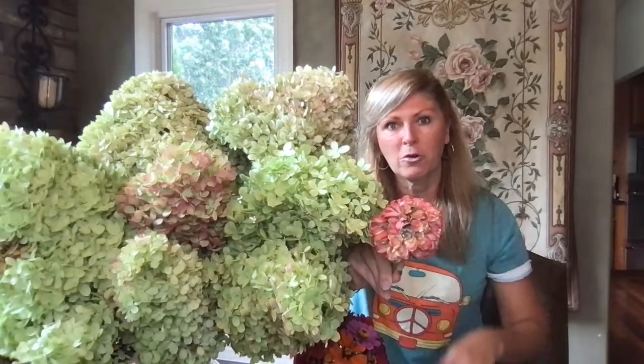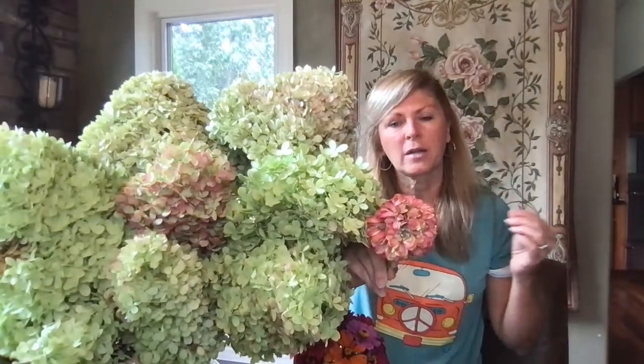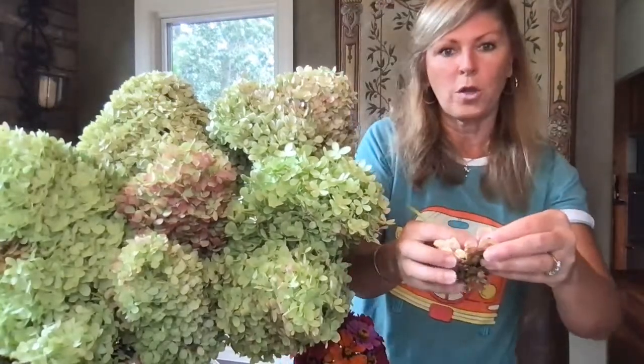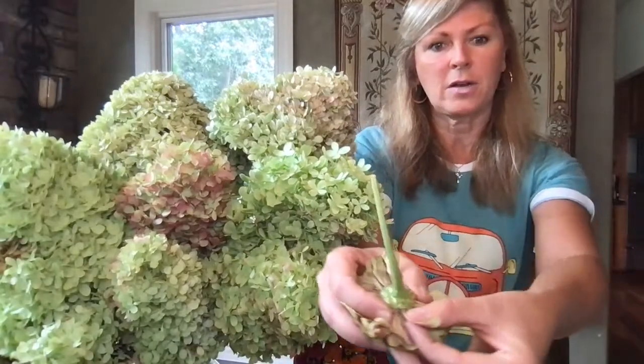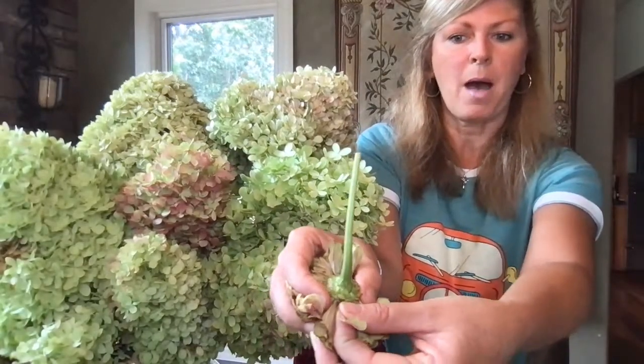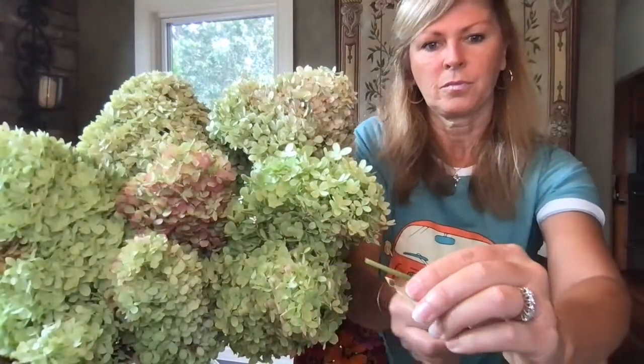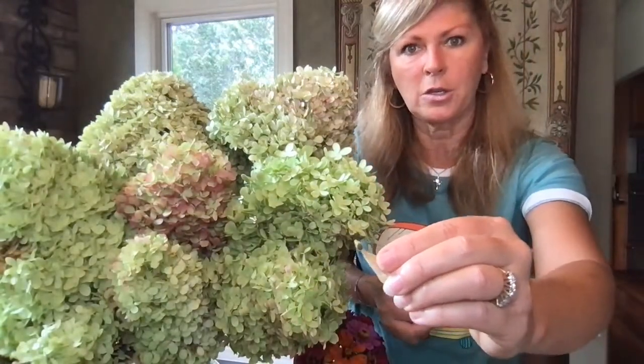So even though it looks like a spent bloom, I know some Flower Tribe members have said, why didn't my zinnia seeds work last year? I deadheaded them at the end of the season and I stored them and nothing came up. And the reason why is because I think sometimes, and I used to do the same thing before I knew the trick, when you remove the seeds down here, and this is basically how you do it, you just pop it off and there's a little arrowhead here. Isn't that cool? That little arrowhead is your seed.